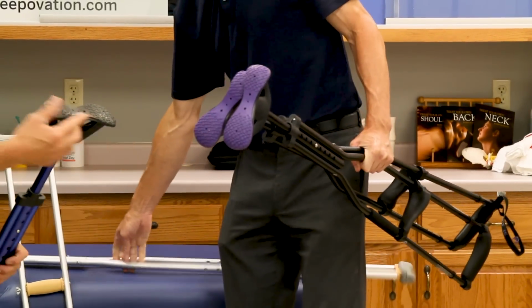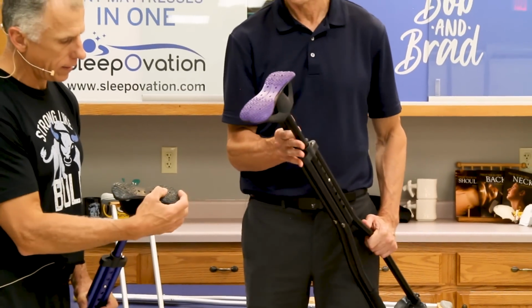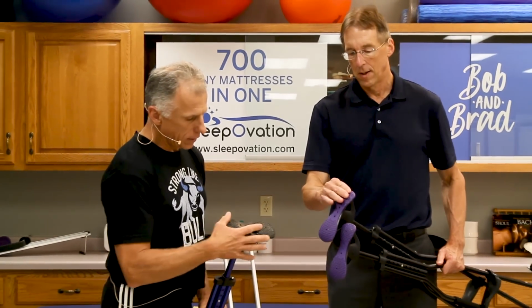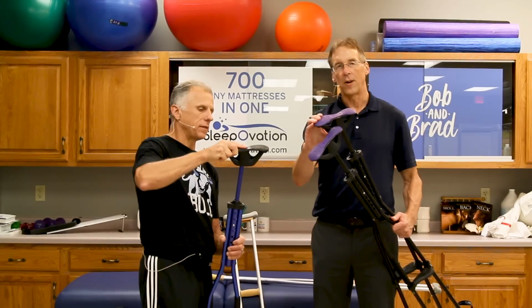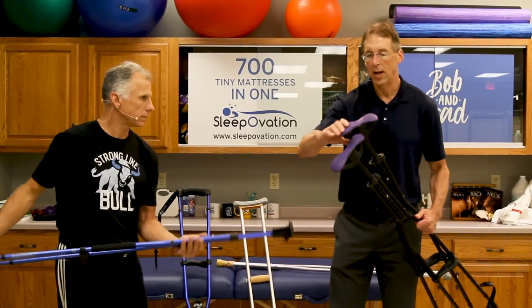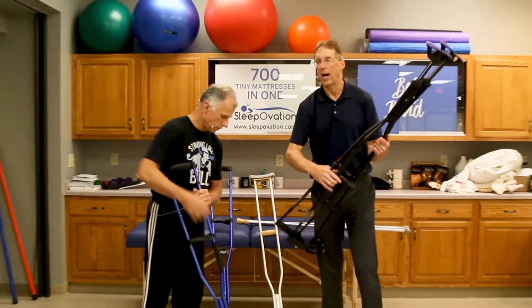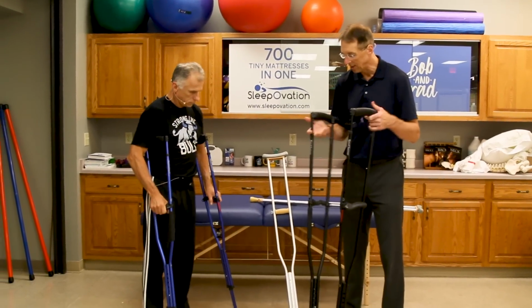Yours is purple, that's kind of nice. But this is all rubber, and you can see its traction. It's got little knobbies on there, like the bottom of a sneaker, to grip into the floor, and it acts like a foot, like an ankle joint. You hit on the heel first, then it goes right onto the forefoot. In ice or snow or mud, this is going to give you a lot more assistance.